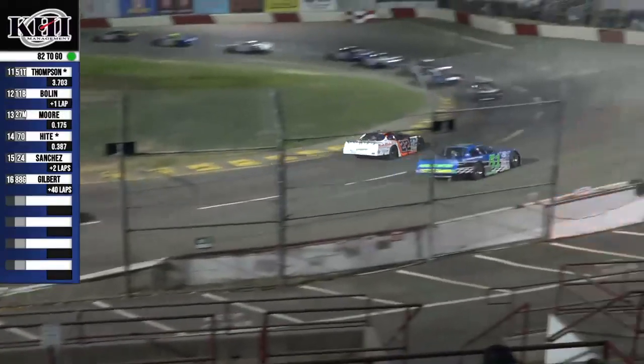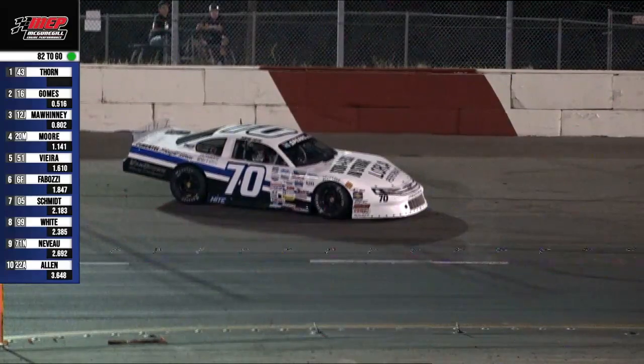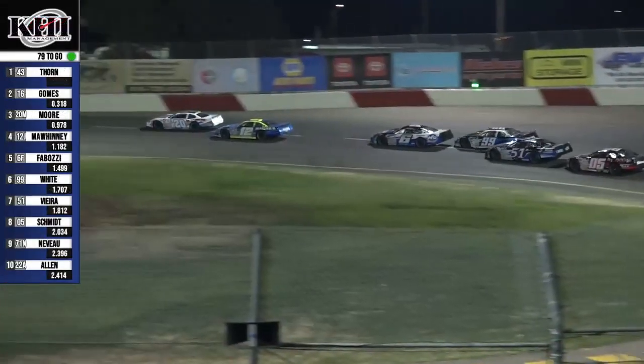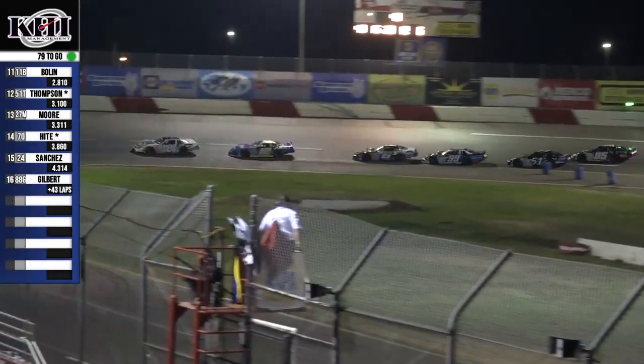Another car looks like we have one around as these two continue to hit. The Traffic Management Incorporated caution number 2 of the event. It's the 70 machine going around. Michael Height. Behind them, the 99 machine, Lenny White is climbing up the ladder.